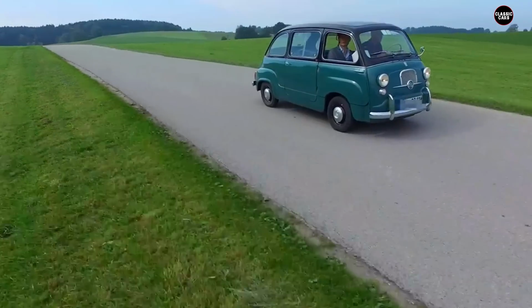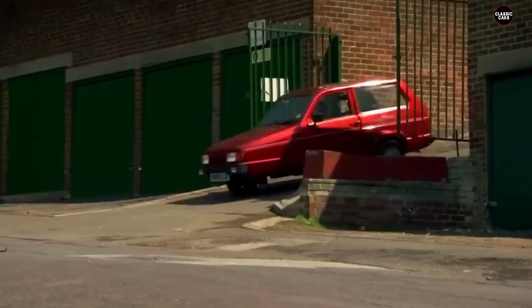From oddball shapes to laughable performance, these vehicles will leave you wondering how they ever made it off the production line.